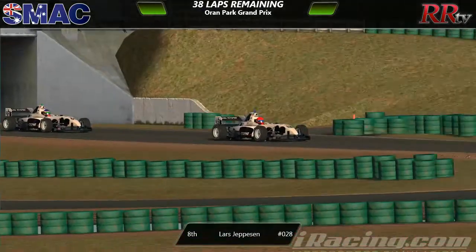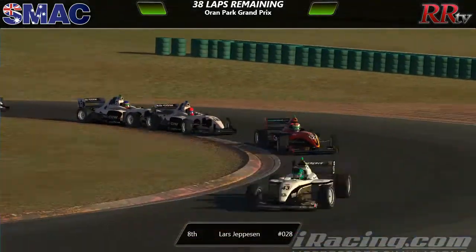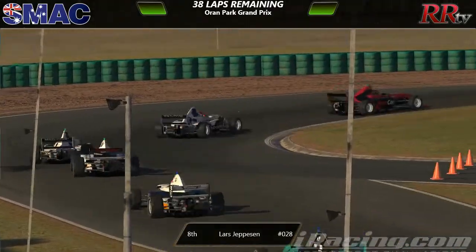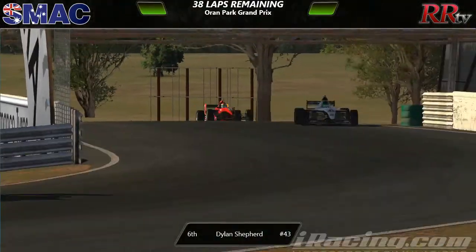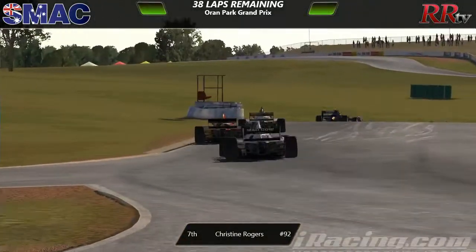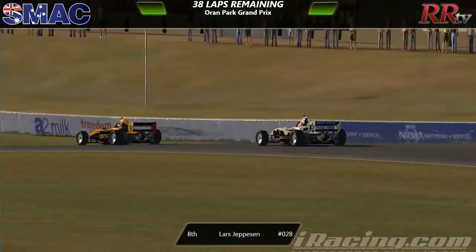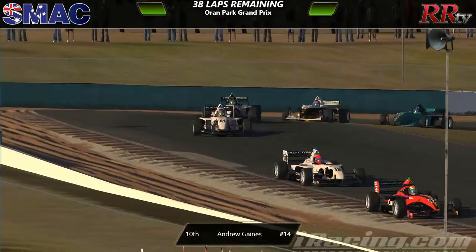So after one lap, Marcelo Rivera out in front now, followed by Leighton Fine and David Oliver in second and third, Trent Thomas fourth, James Keane fifth. We've got Dylan Shepherd now, he's moved into sixth position, followed by Christine Rogers. So that's a new name to the series, and it's great to see a new driver qualifying in the top split tonight. Lars Jepperson is in 8th position, 9th Nathan Bay, followed closely by Andrew Gaines here.